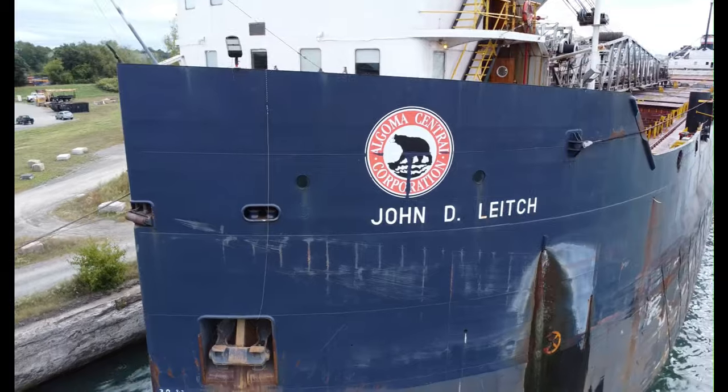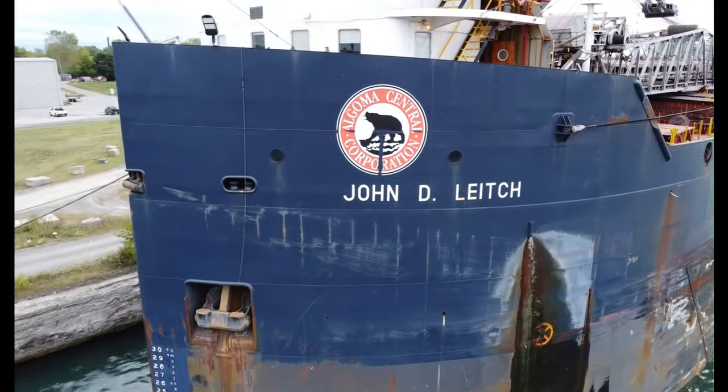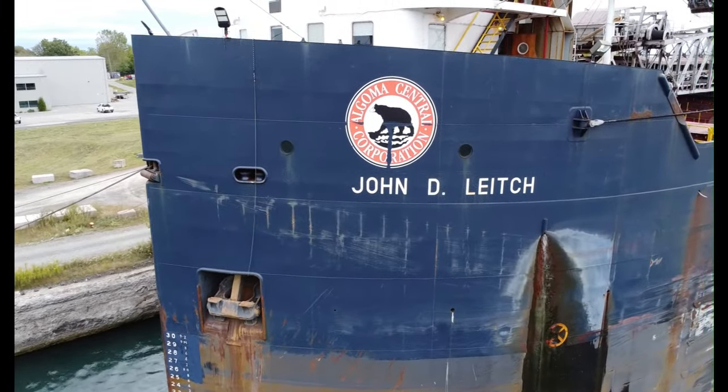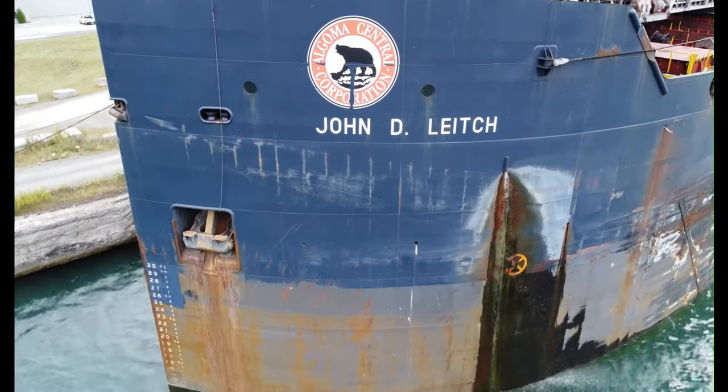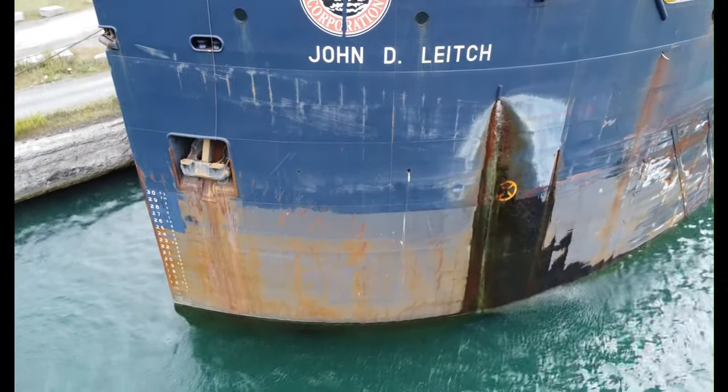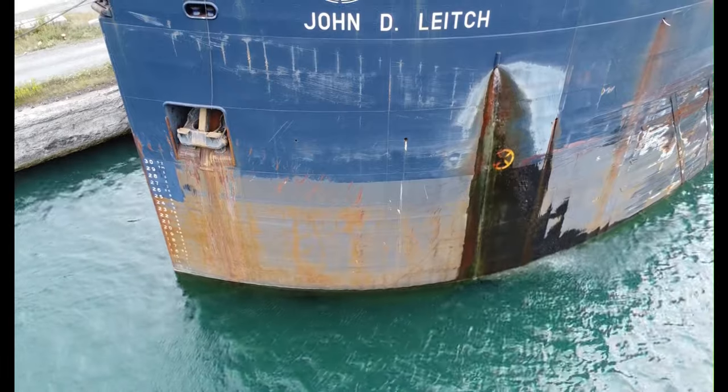John D. Leitch is well known for its unique angular slab-sided bow, which distinguishes it from most other Great Lake freighters. This design, referred to as a brutalist bow, is a result of the ship being built to maximize cargo space.